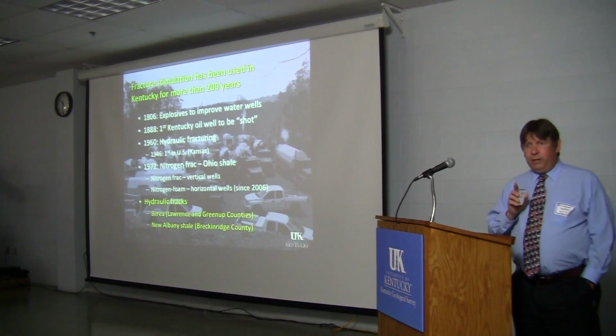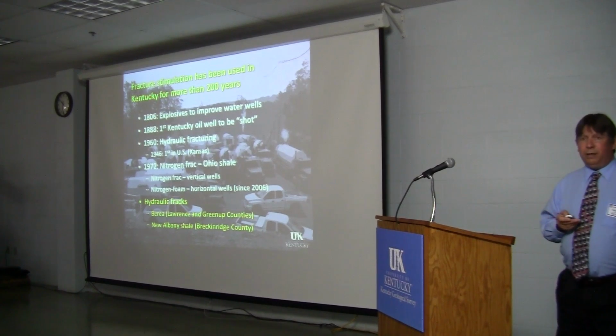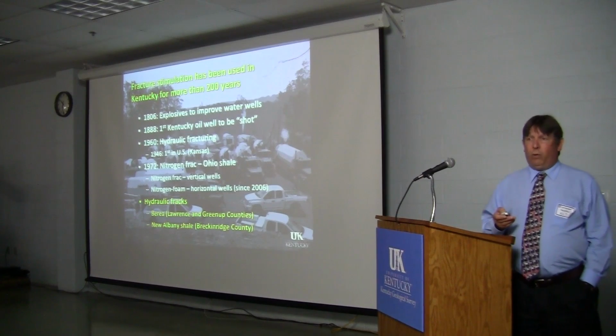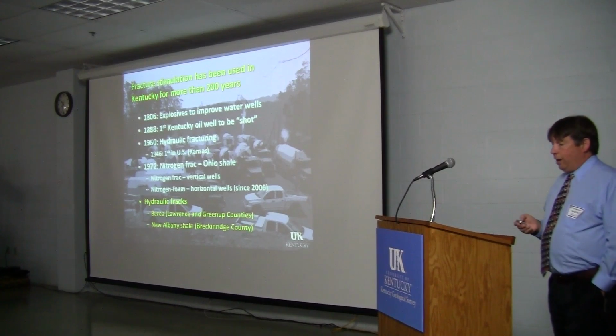Hydraulic fracks are being used, as Marty and others have said, in the Berea in northeastern Kentucky, and some of the New Albany shale wells that are being completed in Breckenridge and surrounding counties are small hydraulic fracks.